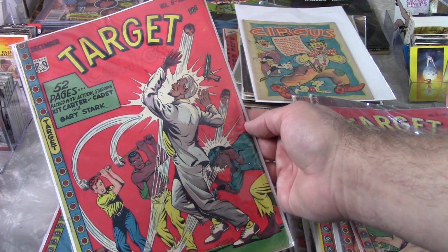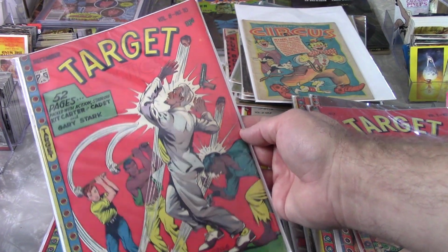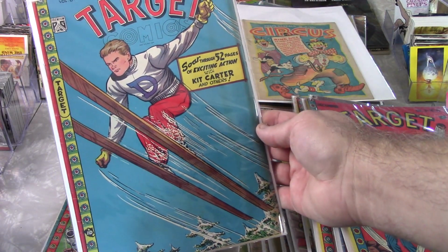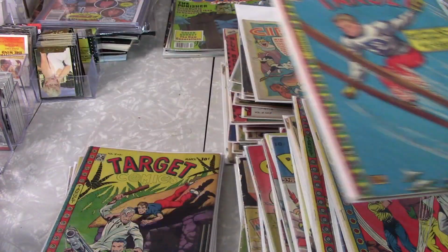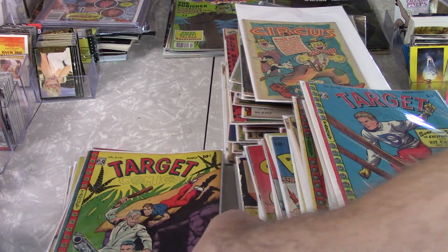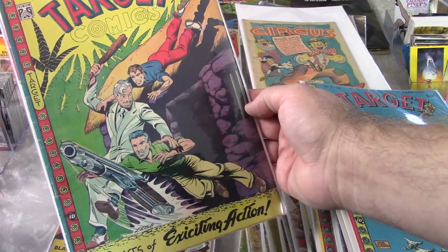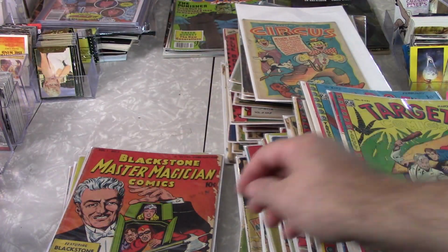Some of these covers, I don't know. I don't know what to do with them. They're very slow. Skiing cover, ski jump cover. So again, sports. I should be able to find a market for it. Just not a lot going on. No real famous characters in any of them.